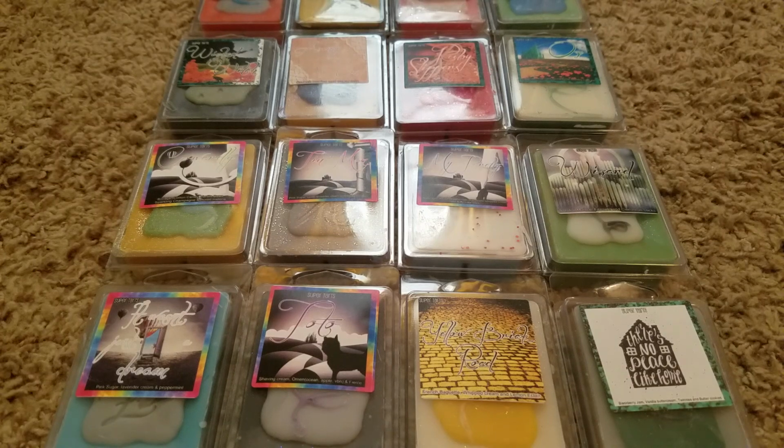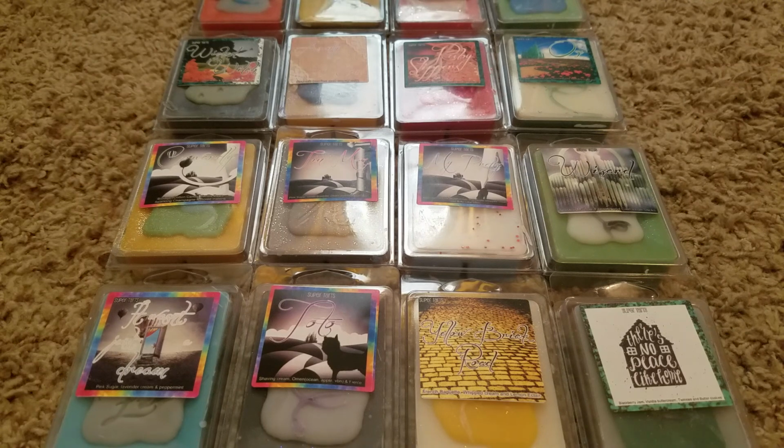Hey y'all, this is Carly, and I am here today with the entire Oz collection from Super Tarts. So this is the most recent collection that Brandy released, I think a week or two ago, and I was so super excited about it. I love the Wizard of Oz, and all of the scent blends were so different and so unique.